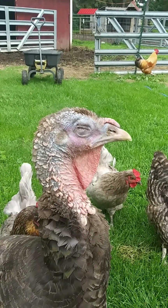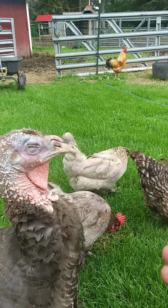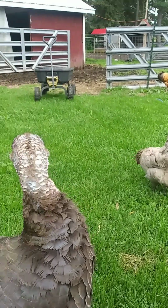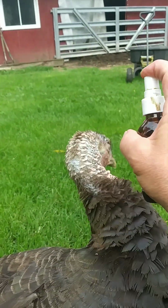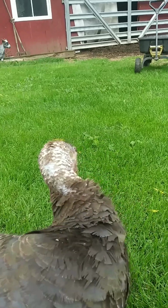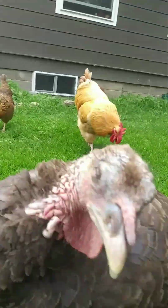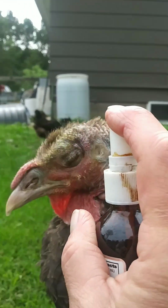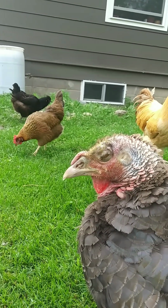So this turkey has something going on with her eyes. So I'm going to put this silver spray in them. Let's see, come here, girl. Yesterday when I did it, her eyes were completely closed, and today, not quite as much. This one is still closed, but it was opened yesterday.